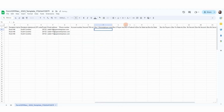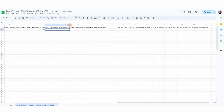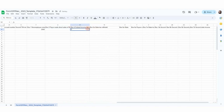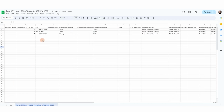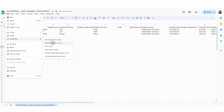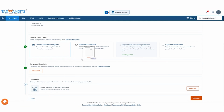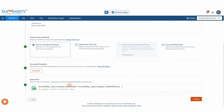Then add their actual form information down here, including non-employee compensation, if you made direct sales of $5,000 or more for consumer goods or products, any federal income tax withheld, any state income tax withheld, the state number, and state income. When you're finished with all of that, we're going to re-download this as a CSV. Go back to TaxBandits and upload the new file here. Drag and drop, and continue.